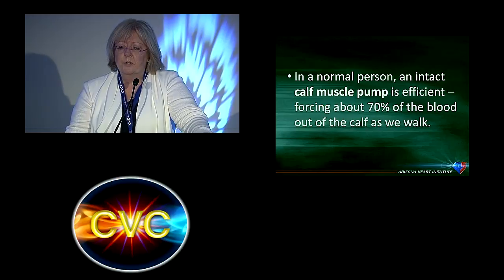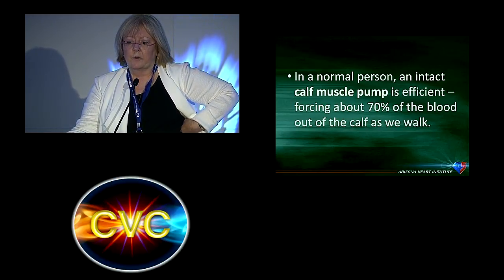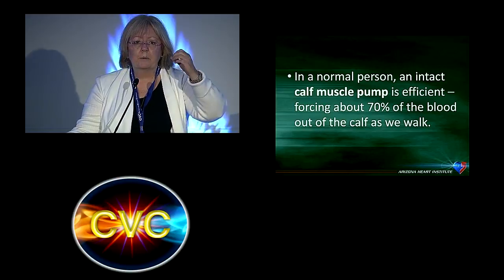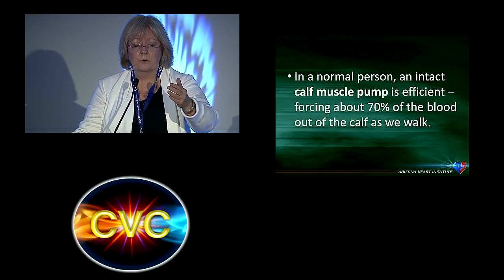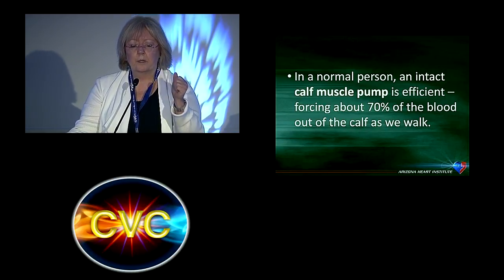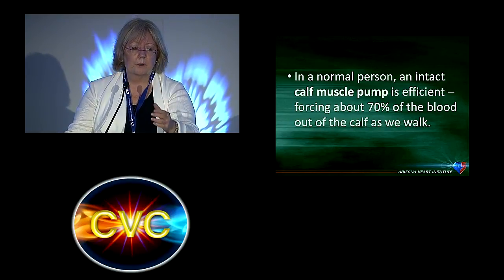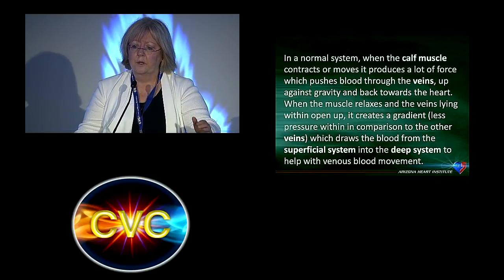So in a normal person, the intact calf muscle pump is efficient, and it forces about 70% of the blood out of the calf as we walk. When that doesn't happen because the valves are plugged up or the veins themselves are thrombosed and atretic, then you're pumping against a brick wall. No wonder it hurts. That makes people want to sit down more. They get more obese. They get more diastolic dysfunction. It just goes in a circle.